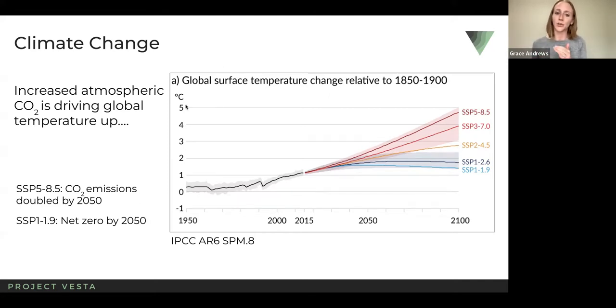And here it's showing you the global surface temperature change looking towards the year 2100 under a variety of different model scenarios. So in this bottom one, this is assuming that we meet the goal of reaching net zero emissions by the year 2050. And this is the sort of temperature change we can expect to see on planet Earth if we meet that goal. On the other side of things, you have the model assumptions around we have doubled our CO2 emissions by the year 2050. And so this is sort of the worst case scenario that is being currently projected. And it has a really big impact on global temperatures, which one of these pathways we end up following.